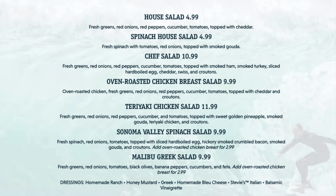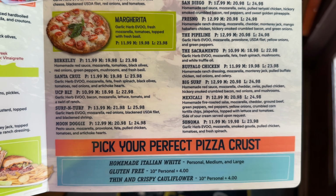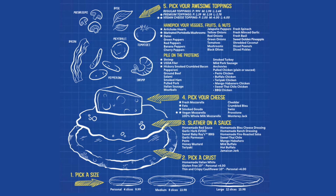You're welcome to pause the video. Here are a few of their salads. They have a number of specialty pizzas that you could order here, as well as a build your own pizza option, a small coming in at $10, a large coming in at $16.